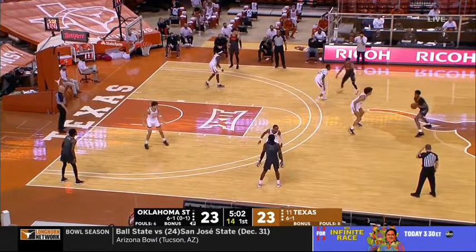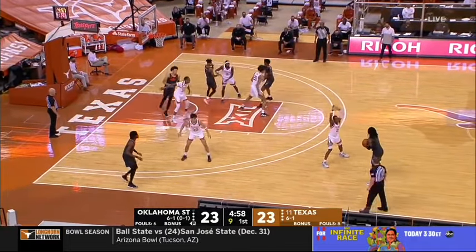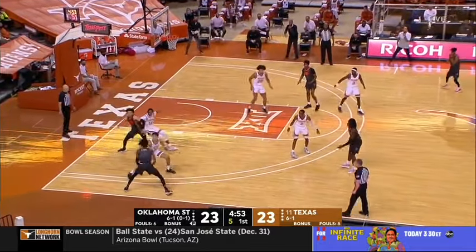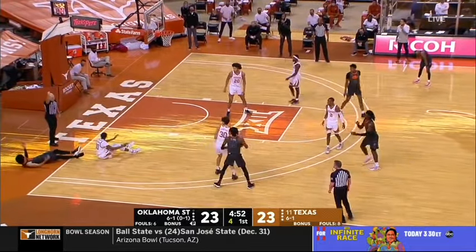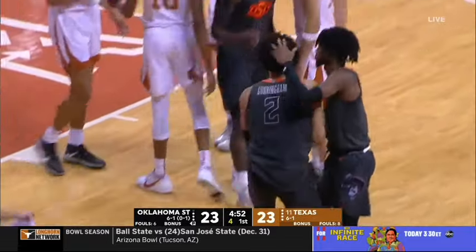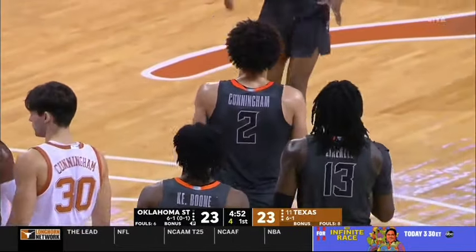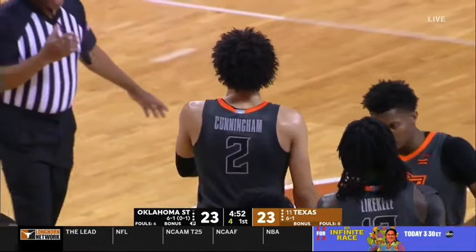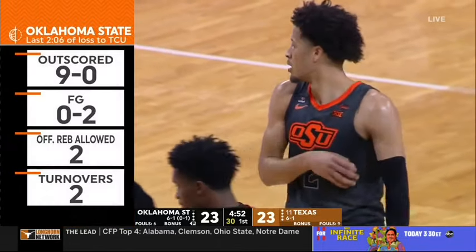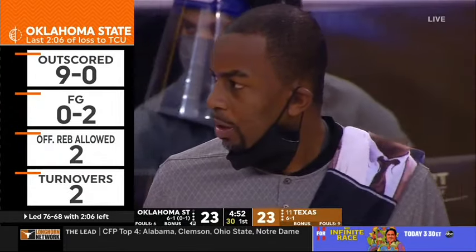Well, and the TCU team that they lost to is a very good ball club. I mean, Jamie Dixon has done a great job. He's got three great guards in Miles and Nembhard and Fuller. They're going to be a tough team in this conference. So Oklahoma State losing that game is not a tick against them. And then also, Lowell, these are different home games. Even though they lost that game at home, it's different because of the crowd and the situation.